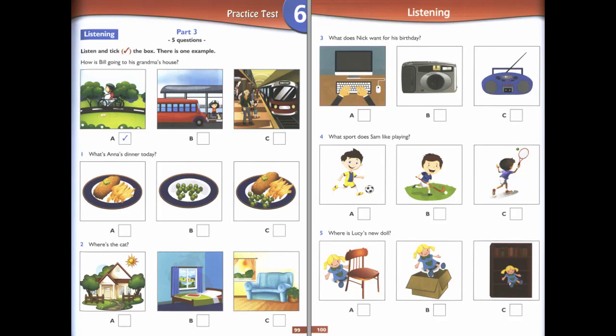4. What sport does Sam like playing? Which is your favourite sport, Sam? Football? No, it's not football. Is it tennis? My sister likes tennis, but my favourite sport is hockey.